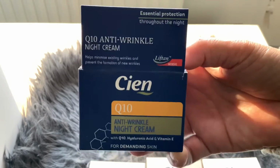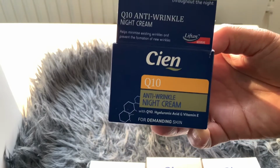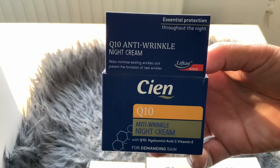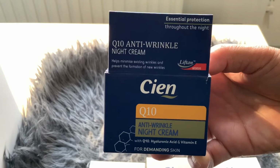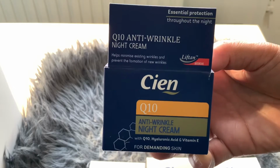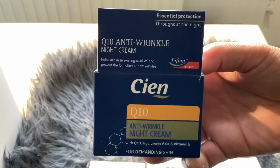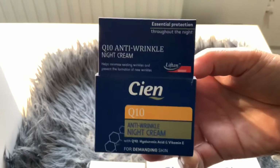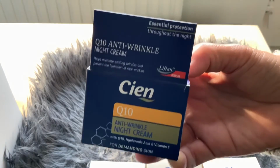Maganda siya so far, sa totoo lang. At hindi siya mahal. Affordable siya kung i-compare sa mga branded. This one is not expensive. This is an affordable and good product because it is made from Germany.